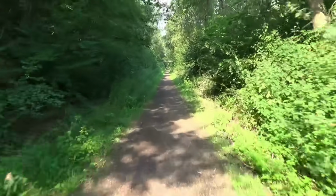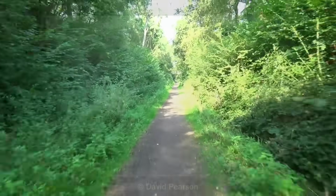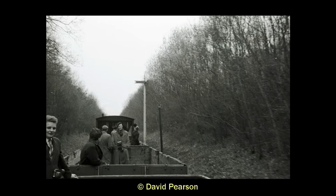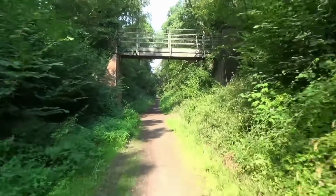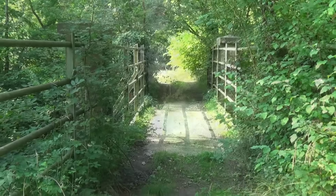Between Raydon Wood Station and Hadleigh, the trackbed is now a foot and cycle path. But here's how the same part of the route looked on a spring day in 1962. Few structures were built for this section of the line, but this occupation bridge, which connects the two sides of Raydon Great Wood, remains.